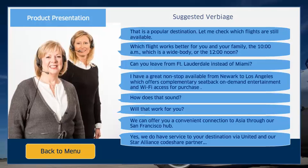We can offer you a convenient connection to Asia through our San Francisco hub. Yes, we do have service to your destination via United and our Star Alliance code-share partner.